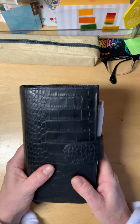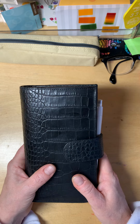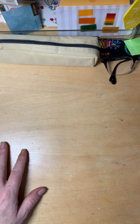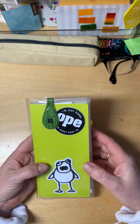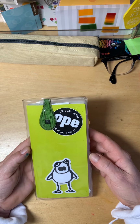So this is not changed, still the same. Hobonichi Weeks still the same. Love my Hobonichi Weeks books. Love, love, love. In fact, I love them so much that I have a second one. This is a Sneaker Weeks Mega. This one is a sit on my desk planner.